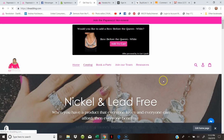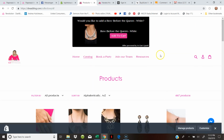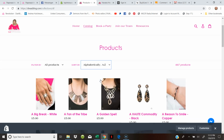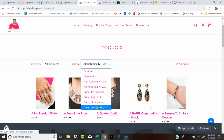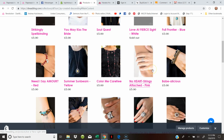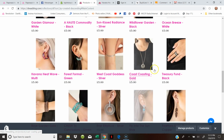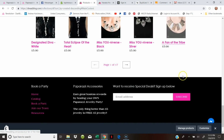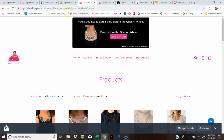And if you look at our catalog now, it has close to 700 pieces, and we can sort it by new to old. So all the new inventory that has been added lately are these items right here. We have anklets now just for this summer so far, and things like that. So that's just the store.